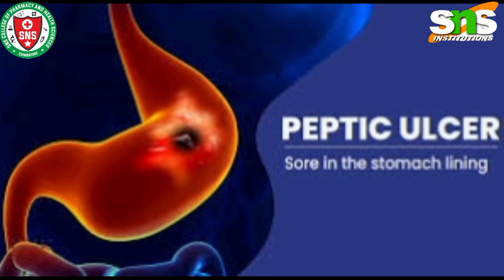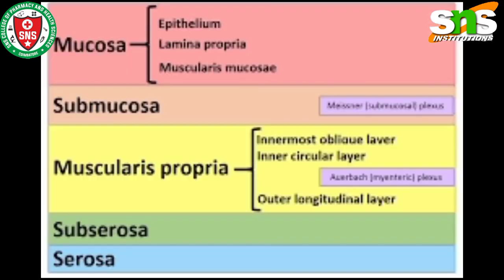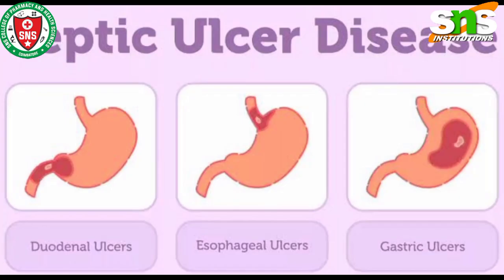First, let us see what is peptic ulcer disease. Peptic ulcer disease is characterized by discontinuation in the inner lining of the gastrointestinal (GI) tract. Because of gastric acid secretion or pepsin, it extends into the muscularis propria layer of the gastric epithelium. It usually occurs in the stomach and proximal duodenum. It may involve the lower esophagus, distal duodenum or jejunum.